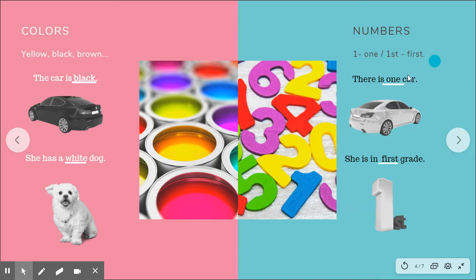And numbers to tell how many objects we have or to tell order. There in the first one, there is one car. She's in first grade. Then to organize.